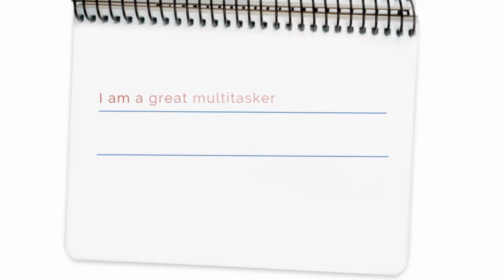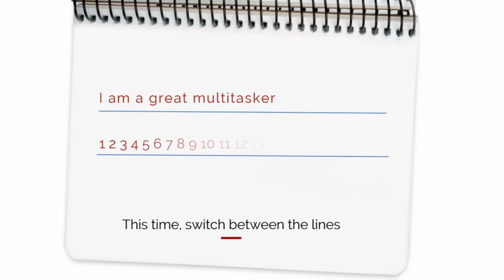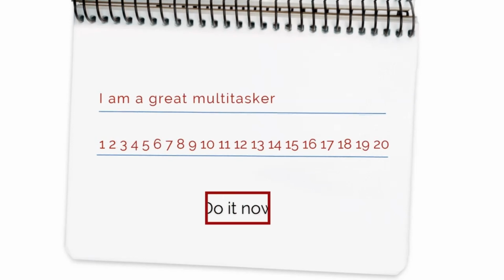So that's part 1. Let's look at part 2 of the activity. I want you to draw 2 more horizontal lines, just as you did before. And in a minute, I'm going to ask you to write the words, "I am a great multitasker" on the top line, and again, the numbers 1 to 20 on the bottom line. However, this time I want you to switch between the lines. So, for example, I want you to write "I" on the top line and then move to write 1 on the bottom line. Go back to the top and write "A" for "am" and then on the bottom, 2. Then "M" on the top line for "I am" and the number 3 on the bottom line, etc. We'll wait, but again, if you need more time, just pause the video. Do it now.